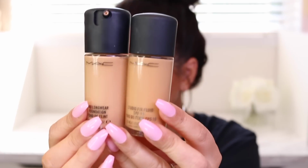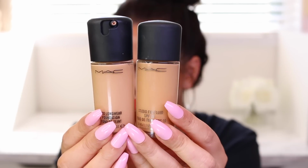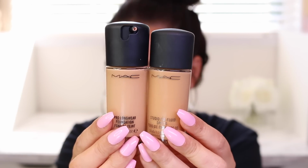It's NC40, but if you can see, I have Studio Fix Fluid right here for a comparison. This is NC40 in Studio Fix. This is Pro Longwear. You can see just in the bottle that it's actually more neutral, which is perfect for me. I've never found a really good match in terms of MAC foundation. I wouldn't say this one's full-on full coverage, though I feel like you can achieve that look, and it sits beautifully on the skin.